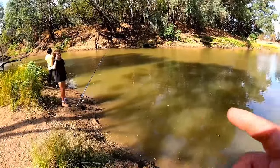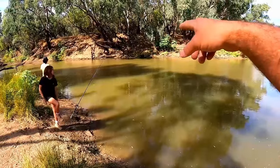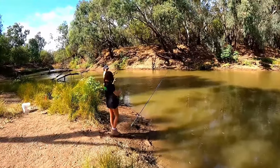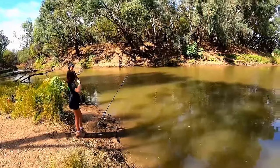It's not very deep. We threw the line out and it's only going out to here. I did throw it out in the middle and got snagged up straight away. Oh, Eileen was just onto a fish straight up then and took your bait, did it? Took my bait. Oh, beauty. Well, that's a good start.